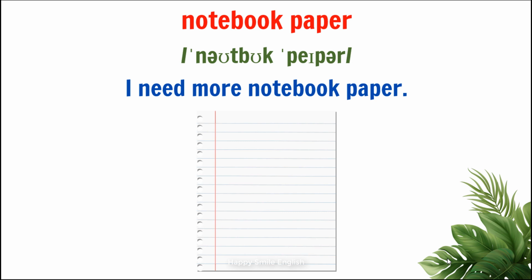Notebook paper. I need more notebook paper.